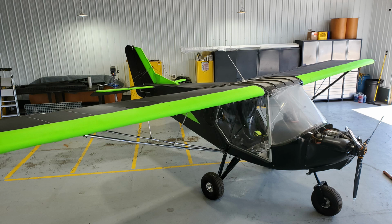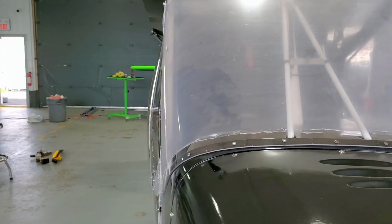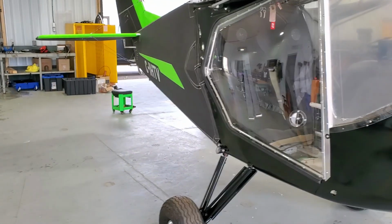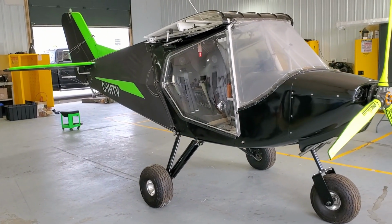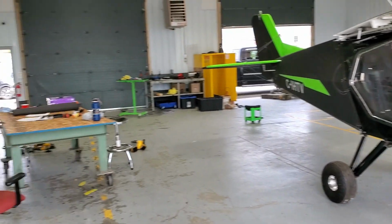It's a little, the windshield's a little foggy, but we'll pull that off whenever we get there. So you'll be seeing more of this. We'll be flying it around. I'll give you a whole tour of it once it's all put back together. But I wanted to show you where it came from.